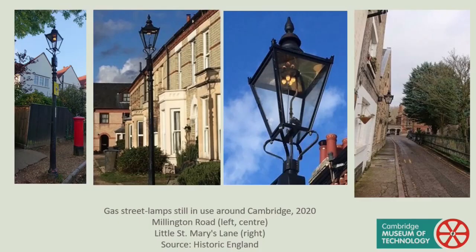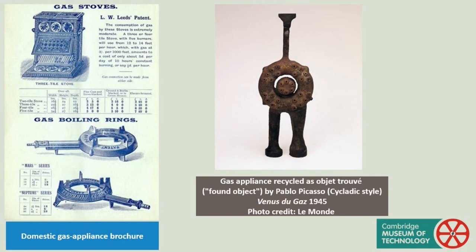While the streets of Cambridge were lit, few domestic properties took advantage of being able to connect to the mains. This was mostly due to it being expensive for all but the wealthy. The annual cost of lighting a small house was equivalent to a week's wages for a labourer, while coal remained a cheaper option for cooking and heating. It wasn't until the invention of prepayment gas meters in the 1880s that it became more affordable.